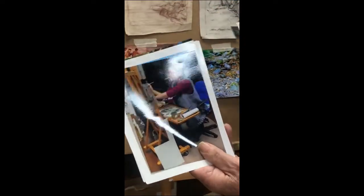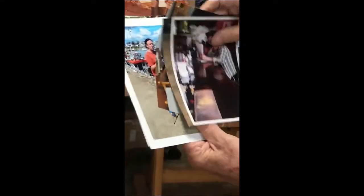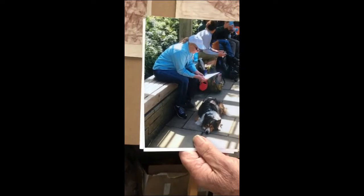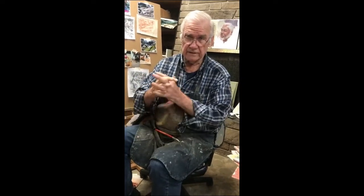Try not to think about the figure stuff. Try to look at it as arrangements of shapes, values, colors, and edges. So you look at that. Could make a nice painting. A fellow outside painting in Ireland, or just a scene at an arboretum in downtown Seattle. Look, there's paintings all over if you start thinking of values, shapes, colors, and edges. And then you'll start seeing more paintings all over.